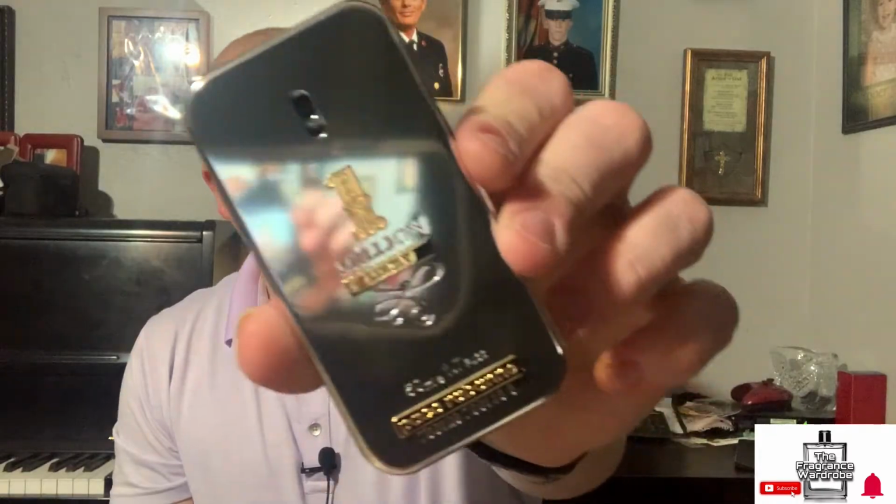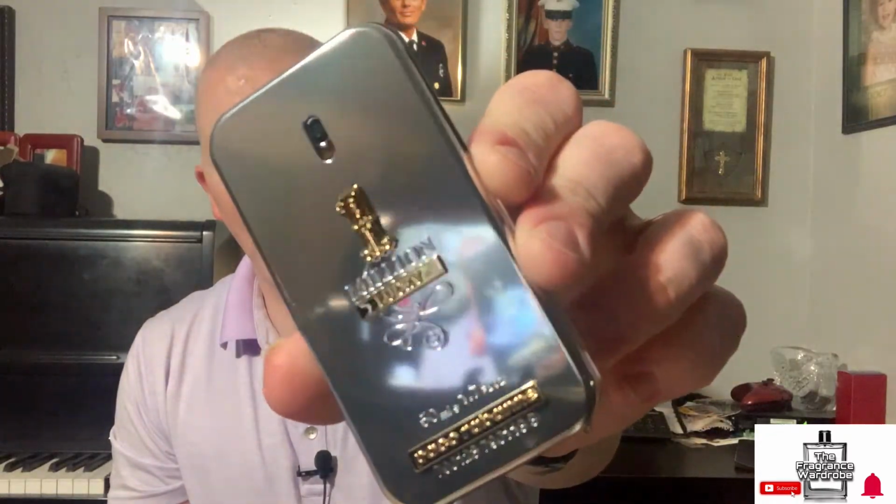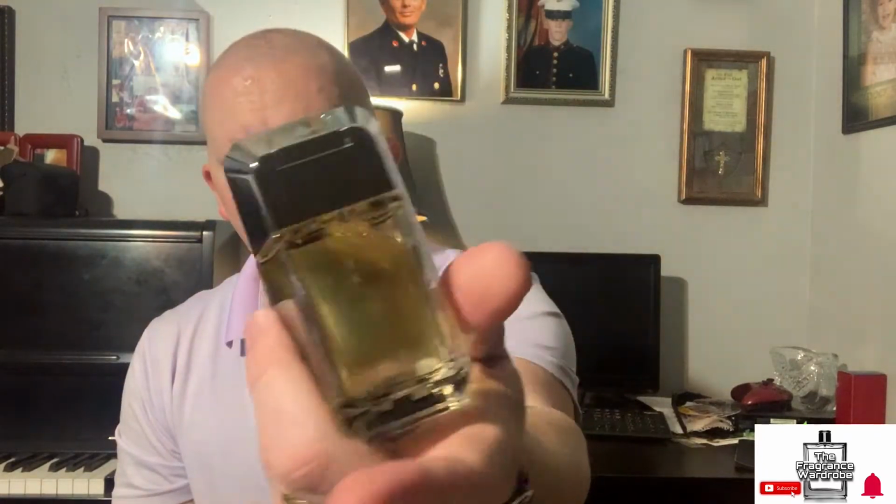how Lucky does. I just got the 50 mil. So I have the 50 mil in the original, I have it in the Prive, and now in the Lucky. So you can check that out. There you go. So that's the back. Okay, let's give it a puff.